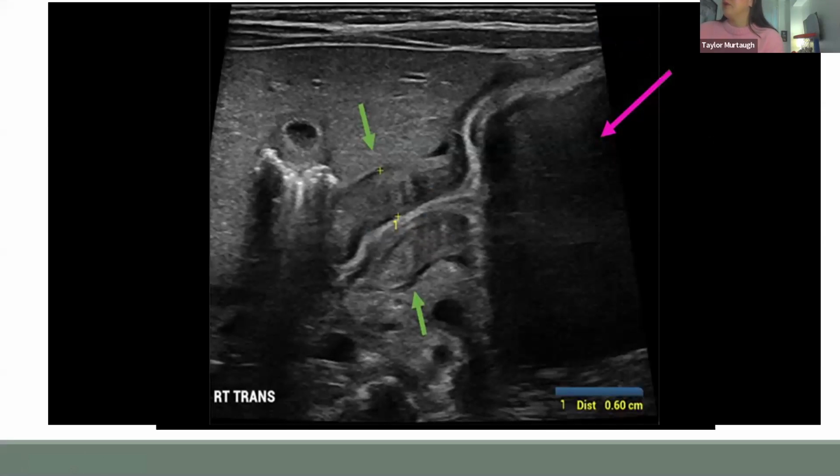You can see here that the pyloric muscle with the yellow markings is thickened and greater than 3 millimeters. And no contents are flowing through the pylorus, as well as distension of the stomach with the pink arrow here.